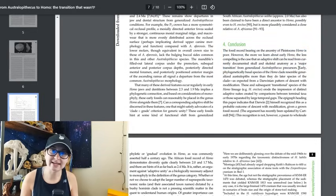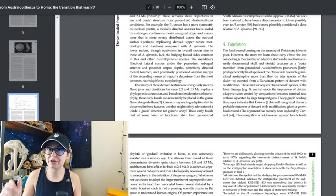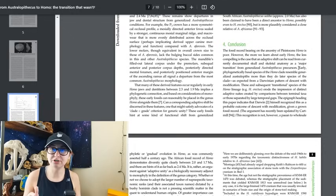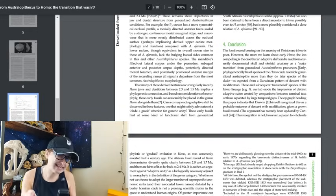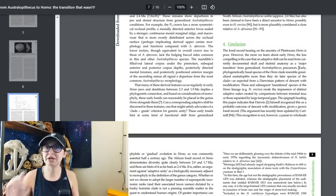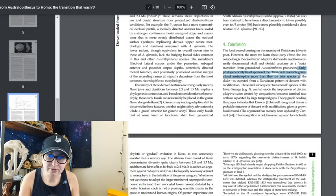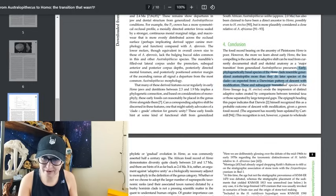So he's basically saying, based off of what we have, there is no clear demarcation between late Australopithecus and really any of genus Homo all the way up to definitive Homo erectus, and even that doesn't show a clear delineation from what came before. Early phylogenetically basal species of the Homo clade resemble generalized Australopiths more than they do later species of the clade, as expected from a Darwinian pattern of descent with modification.